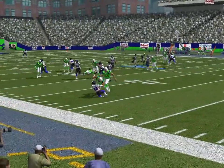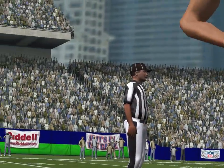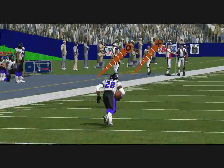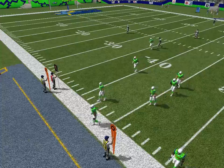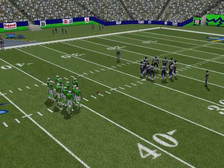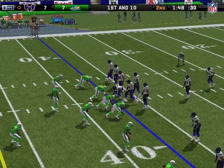From the 29, number 28 returns this one to the 37-yard line. New York will start the drive at the 37-yard line. First and 10.